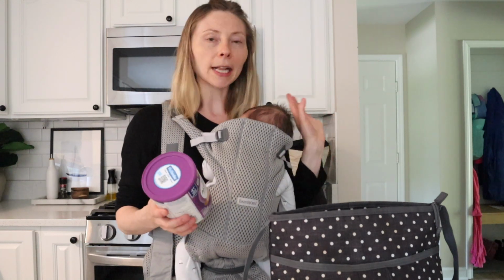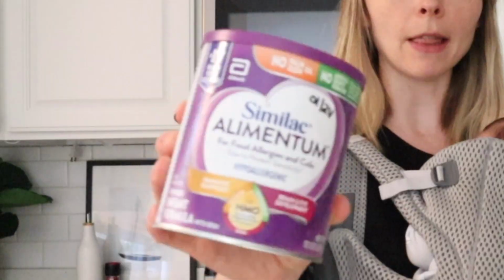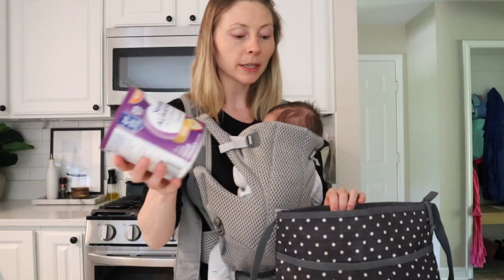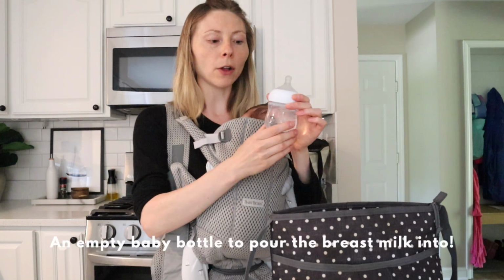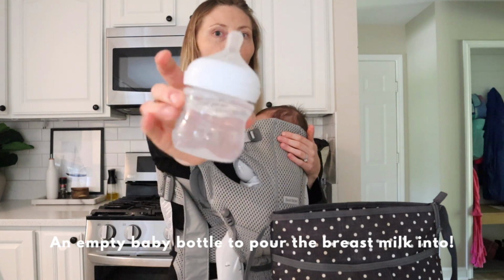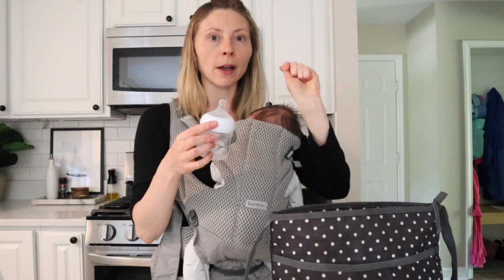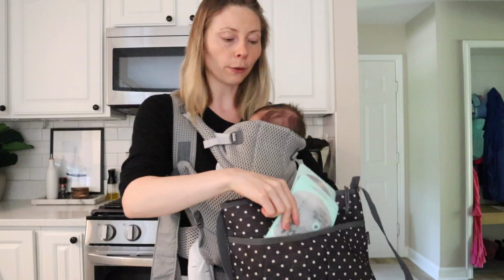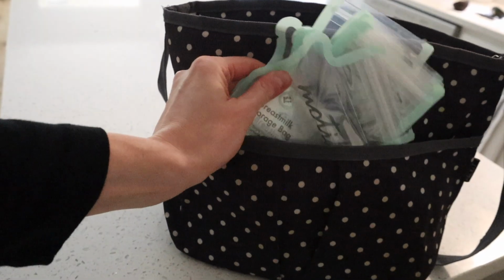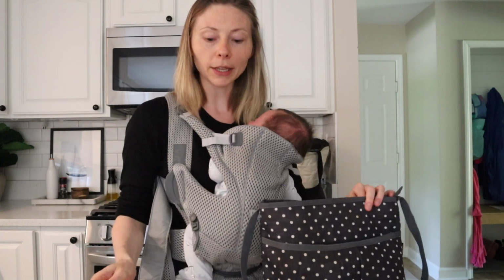I'll touch more on this a little bit later when I have some time, but for the allergy, we've been using the Similac Alimentum for the last couple weeks here. And when I was pumping just my milk, I would pack an empty bottle, but right now I just filled up a bottle with 4 ounces of water so that I can put the scoops of formula in there when he is ready for a feed. And then in this little front pouch too, I have some more breast milk storage bags to put the milk in as well.